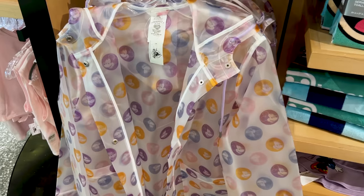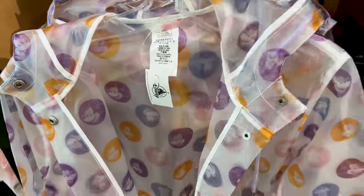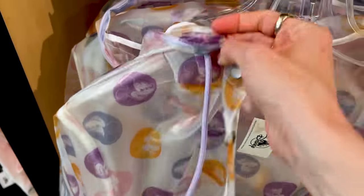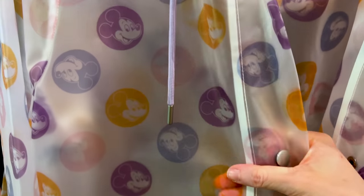They have a cool new rain jacket, which we need because it is starting to rain. It is almost that time again. And this here is $55 and it has the Mickey. They look kind of like Mickey stickers, right? Mickey in different colors.